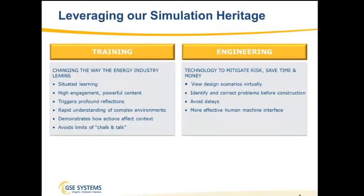So leveraging our simulation heritage, we're really focused in two areas. One is in training, and a very lofty goal that we have in changing the way the energy industry learns. If we go back and think about how we learn versus how the next generation of workers learns, there's a dramatic difference. And we're using our simulation technology combined with other technologies regarding visualization and other learning content to provide what we hope to be a faster, more engaging, more effective learning environment for the next generation of workers, getting away from the chalk and talk and providing hands-on experiential learning.